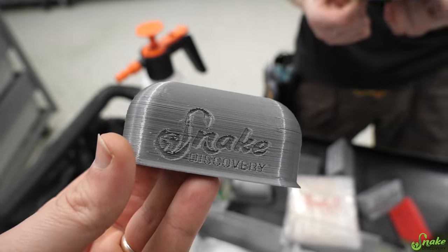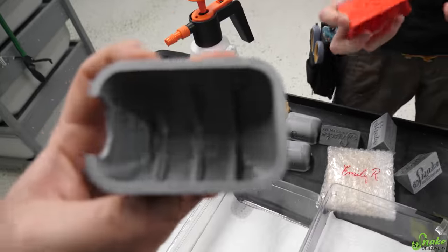They can push it up against a rock. Okay, yeah, that'll work. And we have these awesome hides that were 3D printed by our fans Jeffrey and Roger. That's pretty cool. I'm going to have to figure out how to do that.